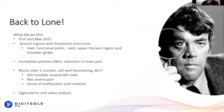So if we go back to Lone, just to take a bit of history, she came with not only the actual left knee, she had multiple issues with neck pain, headaches, shoulder pains, and a right hip that was tight as well, and a lot of imbalance in her body, if you could say so. And that was the first visit in May 2021, where we found these several regions with restrictions.